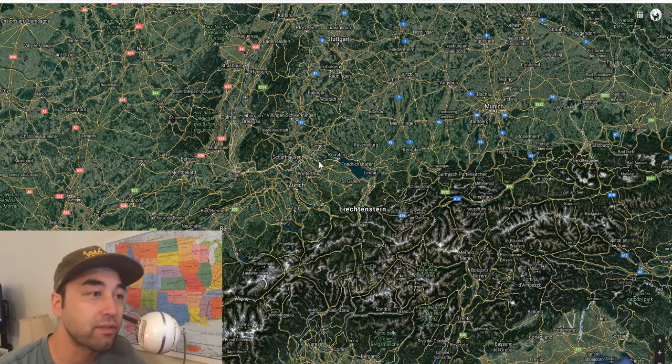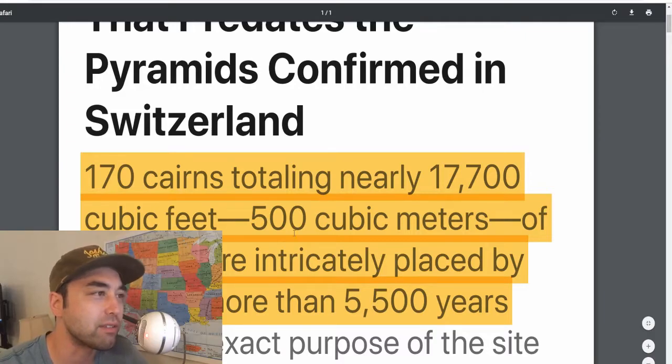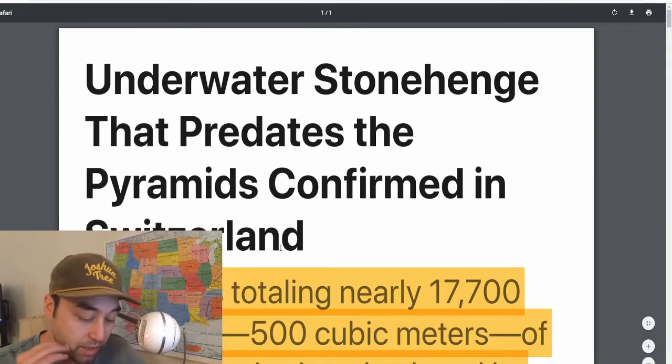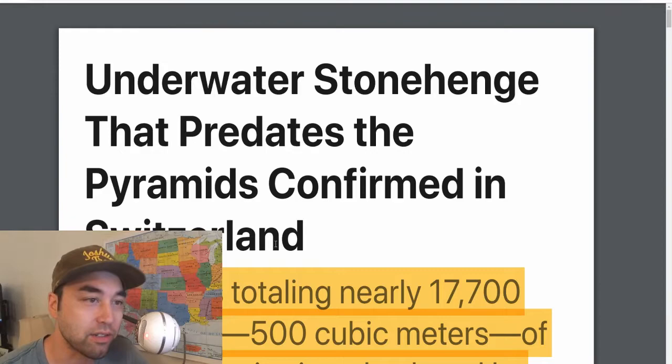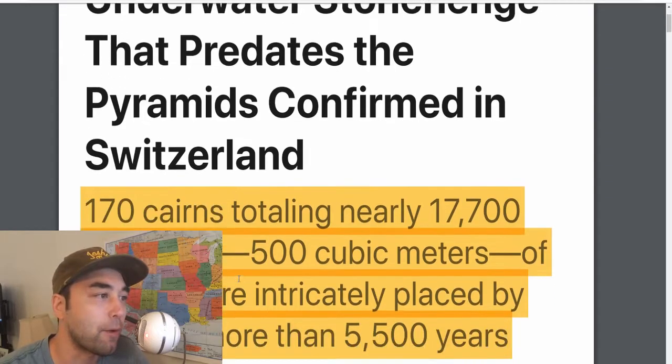And the Romans first wrote about it in 43 AD. So this place is pretty well documented, which is very interesting because no one really made mention of these cairns until semi-recently. The headline reads, Underwater Stonehenge that predates the pyramids confirmed in Switzerland. So again, if people did arrange this, and the evidence is pretty compelling because they dated stuff and really investigated the entire cairn system down there, then it predates the pyramids by a lot.